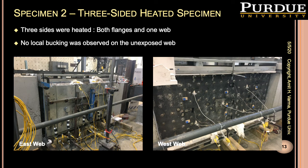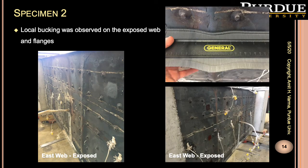Three sides of the second specimen were heated, including a web and the top and bottom flanges. No local buckling was observed on the unexposed surface of the specimen, but local buckling on the exposed surface of the specimen had occurred, as shown in the next slide. Local buckling on the exposed surface had occurred between the tie bars at different locations, and these figures show the local buckling on the second specimen after the fire test.